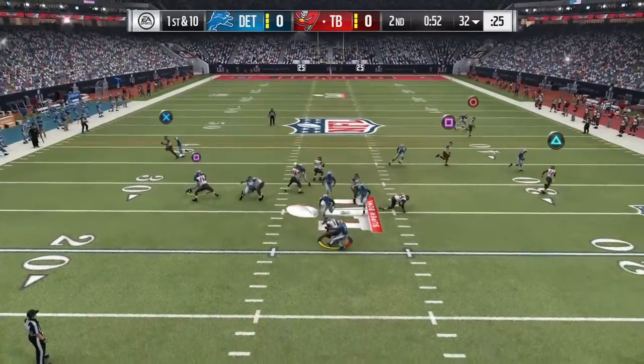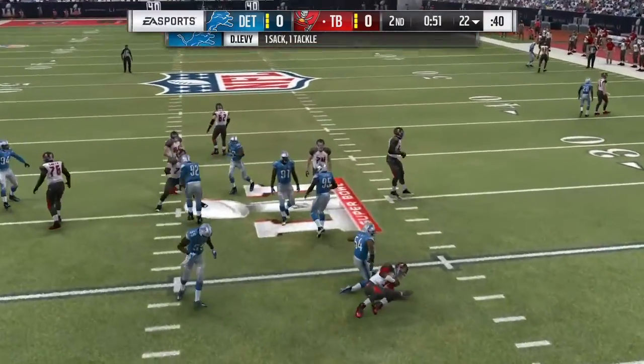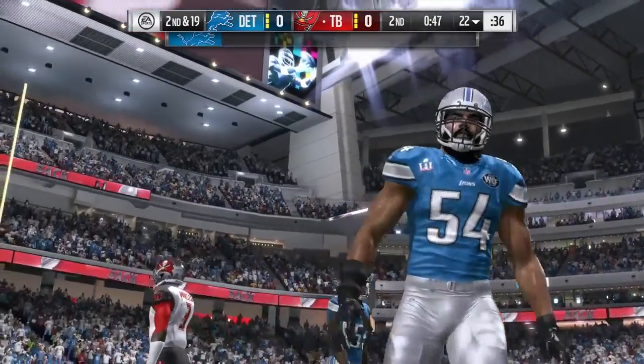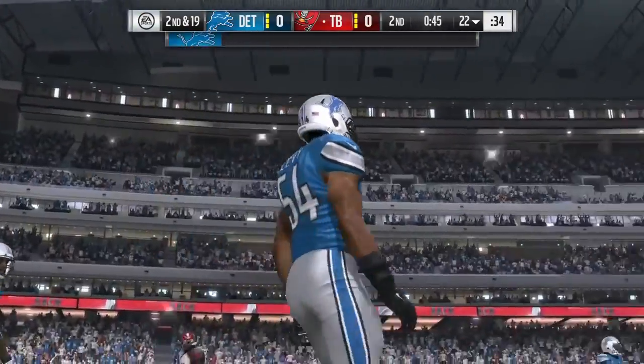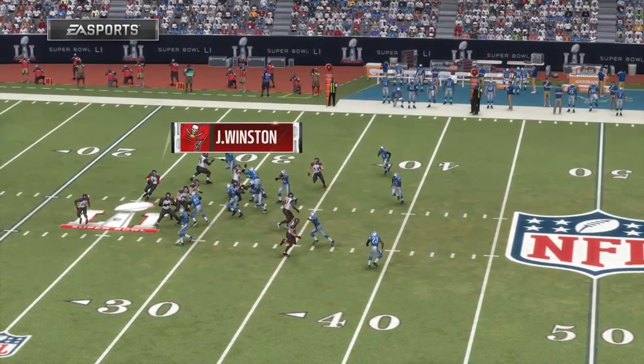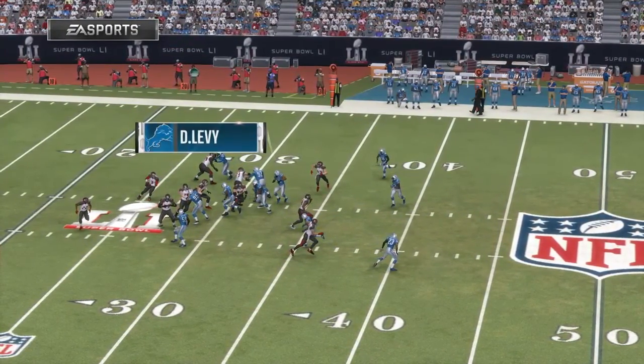Interception, Winston. And the pressure gets there, and Winston goes down. DeAndre Levy from that outside linebacker spot. He's able to get in there for a loss of 9. And they brought the pressure there just right up the gut, didn't they?